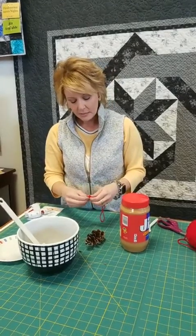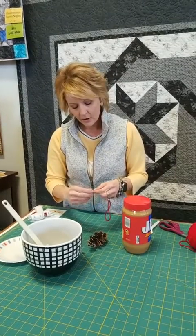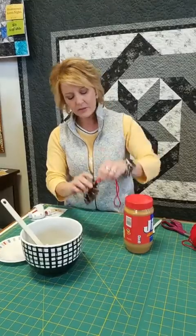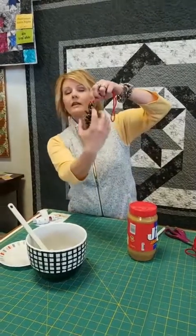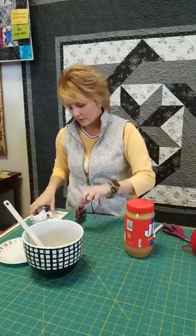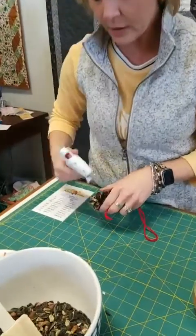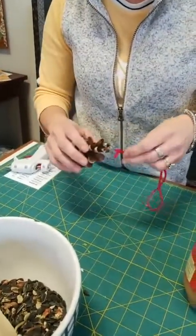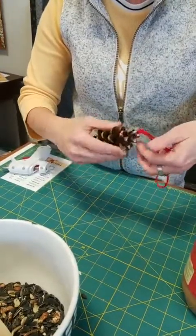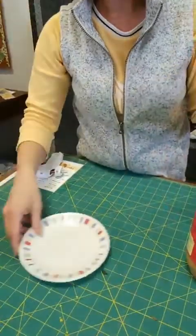So I'm just going to take my little piece of yarn, and before I start, get it all ready to go. I'm going to give it a little glue on the top of it. I like for my little cups to be up, versus this way, so I'm going to put it that way. You could do it however you want. What we're going to be doing is coating this in peanut butter and then dropping our pine cone into the bird seed so that we get a bird feeder that we can hang.